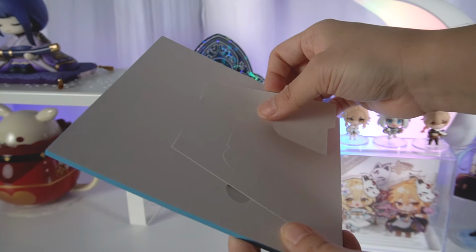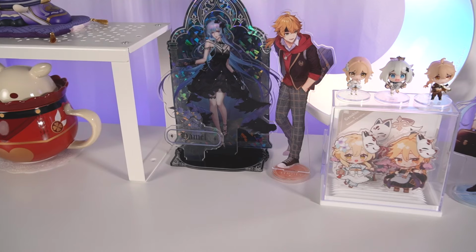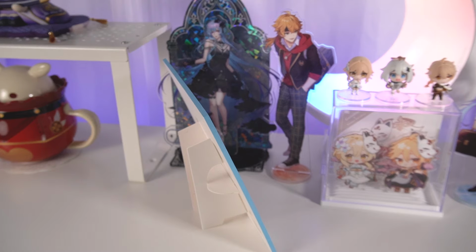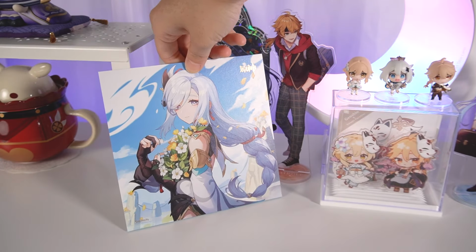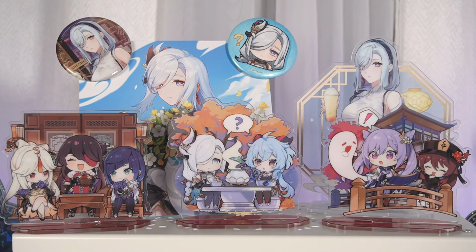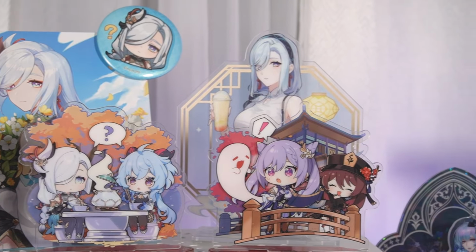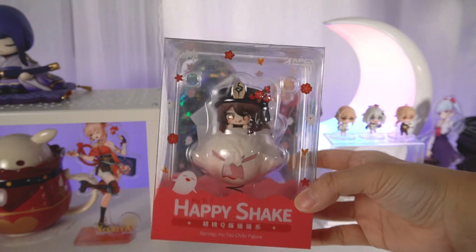I love them so much, and Shenhe, one of the prettiest characters ever in the game. And one little neat thing about this is that it has a built-in stand, so you can just pop these out and display the Shikishi board just like that. Really easy, no need for any external stand. Honestly, I feel like I should just commit to a Shenhe display at this point, but yeah, that's all for the Liyue general merch.